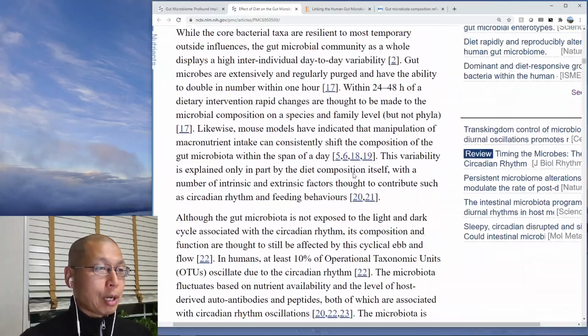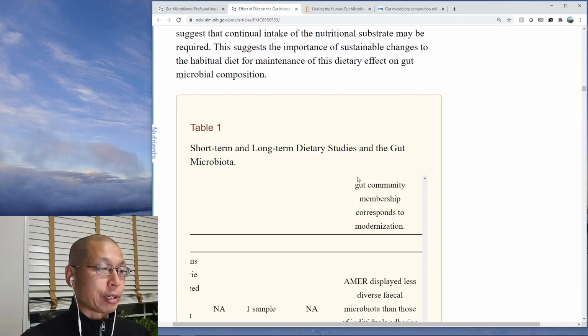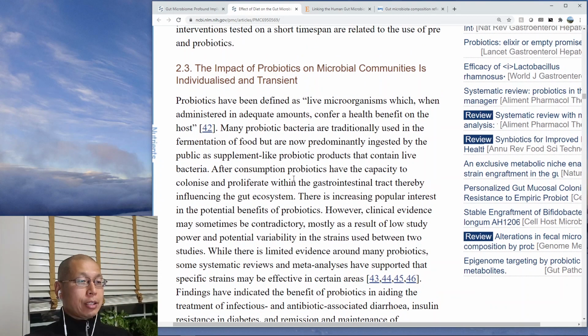But the problem with probiotics is that the effect of probiotics on our microbiome is very transient. So the impact of probiotics on microbial communities is individualized and transient. And that just makes sense because when you take in a probiotic, it's like throwing seeds on your lawn. If your lawn is set up to grow the seeds, then they're going to take root. However, if you put it in the desert or you throw it on your driveway, the environment does not promote growth of that thing. So it will only grow for a little while.